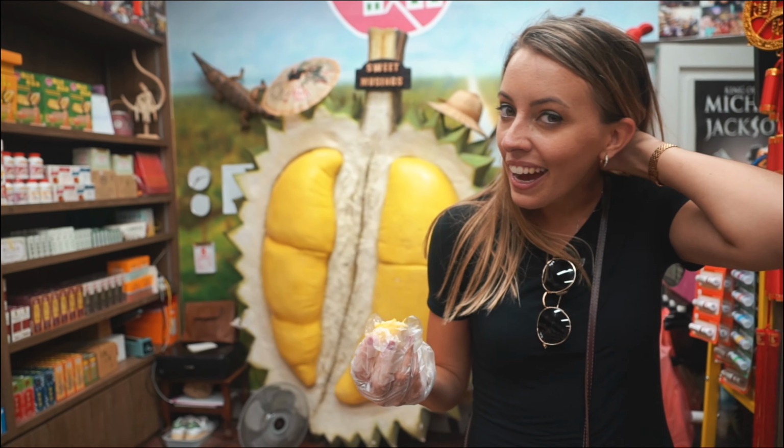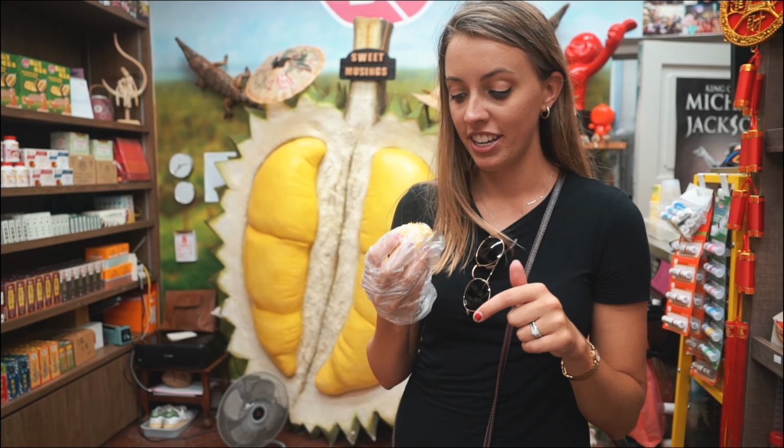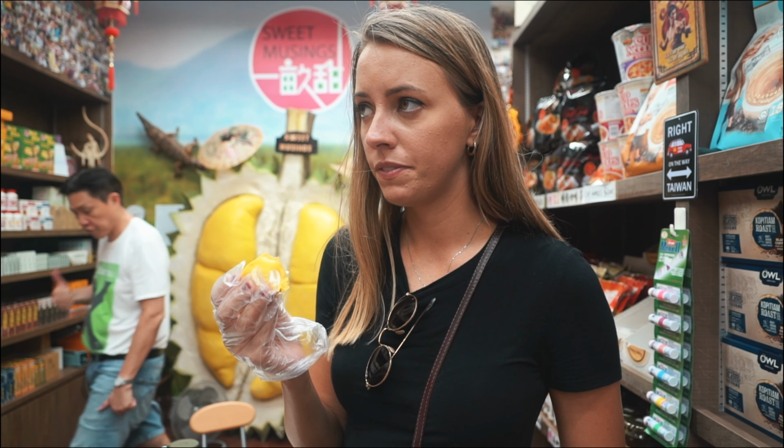Interesting. We're currently at the House of Durian in Chinatown where they sell a bunch of things durian flavored. And we asked, do you have any fresh ones? And they have one piece left. And it smells terrible, just as terrible as everybody said. It's very sticky.